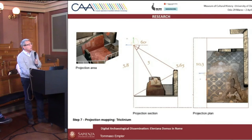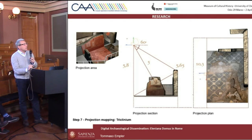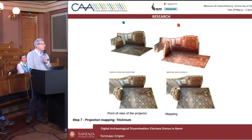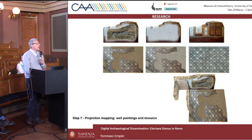The last part we made is a projection mapping of the area, of the triclinium area. In this case, we are interested in giving information on the brickwork and on how the mosaics are organized in different levels in different stages of the Domus. So we have a point of view of the projector, and in this case we need to understand how the projector can be used and placed. Keep in mind that the area is completely closed, so that means that we can have projectors in any place. And this is just a screenshot where we have the projection mapping of the wall painting and of the mosaics.